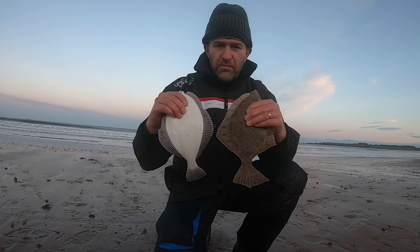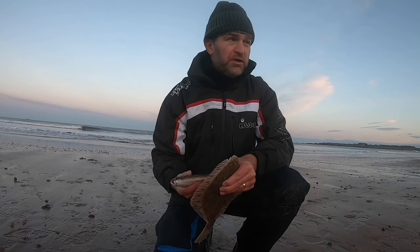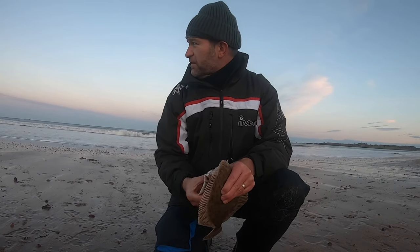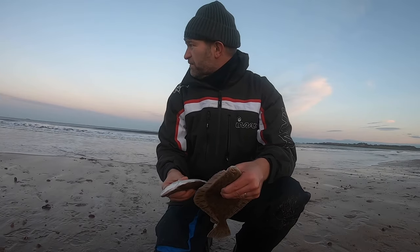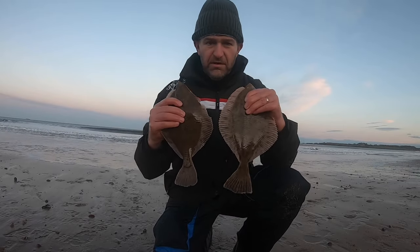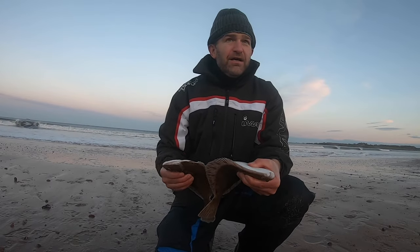Okay, so that's another nice couple of flounder. That seal obviously knows what it's doing, because all it's doing is just working its way along the surf, probably 20 or 30 yards in the surf, and he's looking for these, I think. A couple of nice fish, super pleased, 5 fish. Let's hope we catch more.